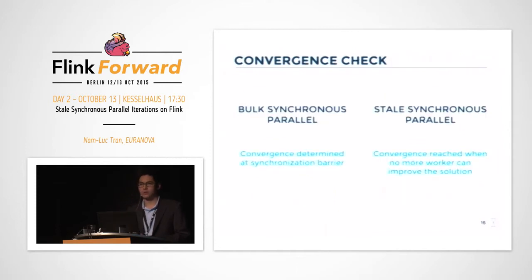One thing that we had to implement also is a new check for the convergence of the iterative algorithm. Because in bulk synchronous parallelism, you could determine the convergence of your algorithm at the end of the synchronization barrier, because that's easy. That's where all the intermediate results are aggregated and where you have a single point of checking for the convergence.